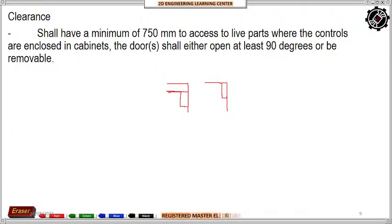So we could open that 180 degrees in theory, pero sa actual meron tayong hinge dito. So hindi talaga yan 90 degrees. That will be less than 90 degrees. If hindi siya pwedeng mag 90 degrees sa ganyang mga circumstances, so your door must be removable, no? Yung natatanggal yung door, or yung cover.